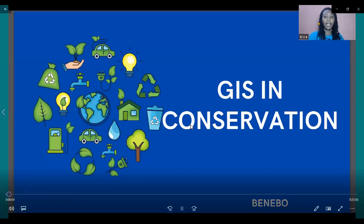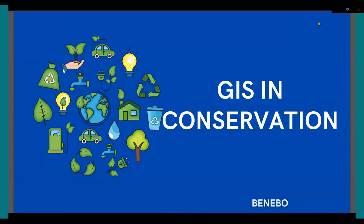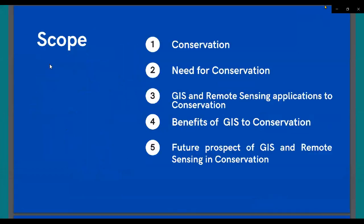Hi, welcome to this master's class organized by Women in Geospatial. My name is Benebo, and we'll be talking about GIS in conservation. Let's dive straight into it. We'll be looking at conservation, the need for conservation, GIS and remote sensing applications to conservation, benefits of GIS to conservation, and the future prospects of GIS and remote sensing in conservation.